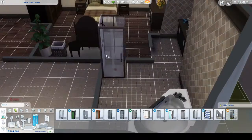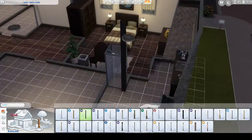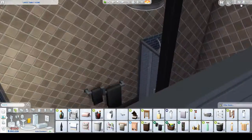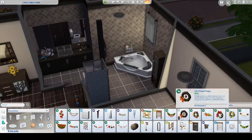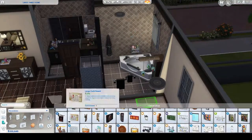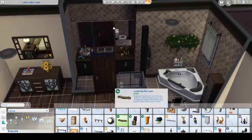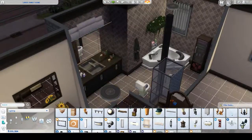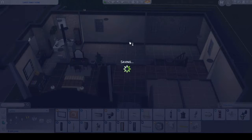Use that big grand tub because I love that tub. I wish that I could have that tub in my house. And I use the shower from Seasons as well because I don't think I've actually used it yet. And I think just a bunch of other cluttery items. That's really it. I always use that hanging plant in the bathrooms. I don't know why. It just seems luxurious to me. So that's what I did. And just a light above the mirror in the bathroom.